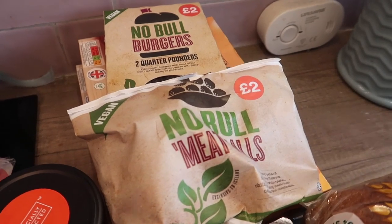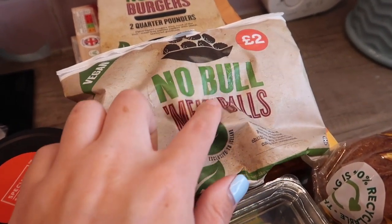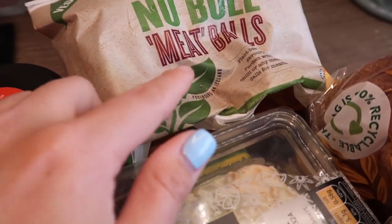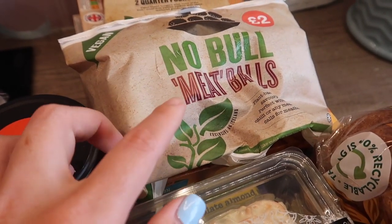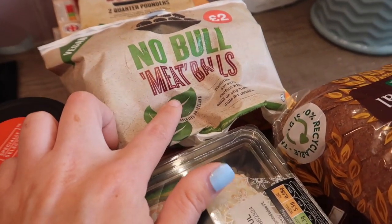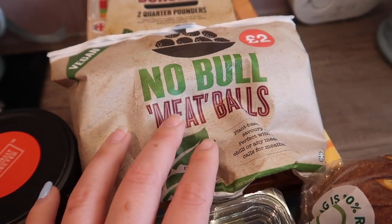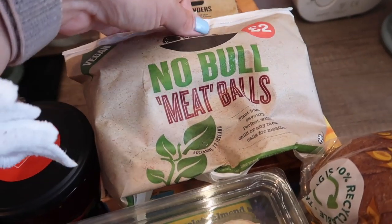Okay, these are products I actually found in Iceland. So we have the No Bull meatballs, a bag of those for £2. Apparently they're quite good for you. They're plant-based meatballs, and although I don't really like meatballs, I wanted to try these, and so that's going to be a really easy dinner. Just throw some pasta on and maybe a little sauce, fry these and put these with our pasta.